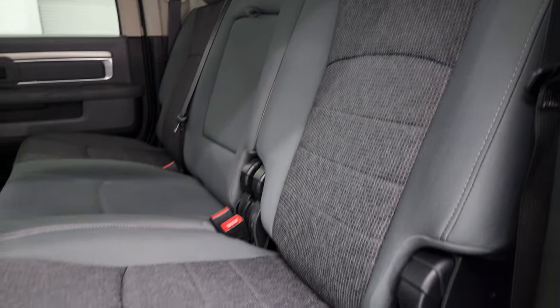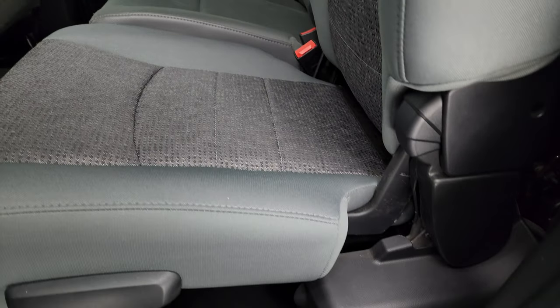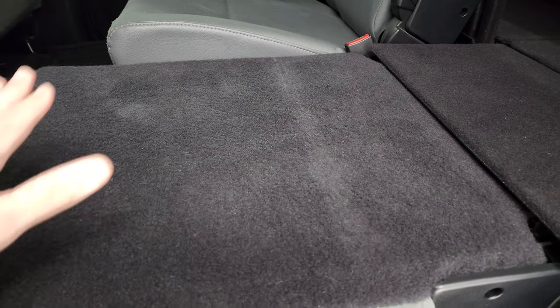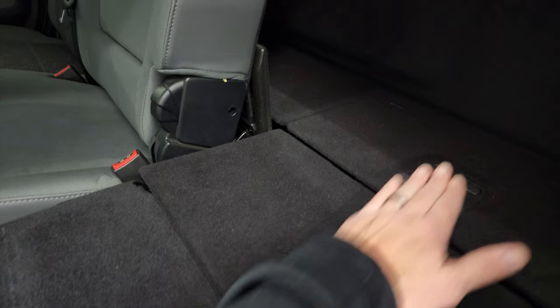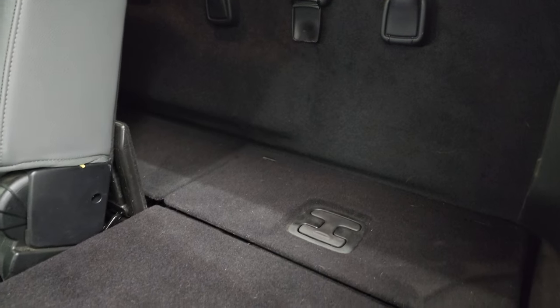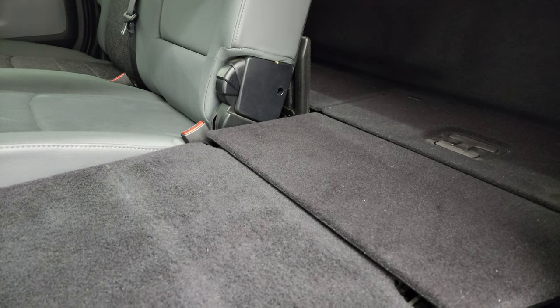Power side and rear window. And those seats are in fantastic condition. No rips or tears on there. These seats fold down two different ways. So the first way is the whole backrest and seat goes down. You get a nice floor back here that goes flat all the way to the back of the cab. So if you wanted to take a nap back here, you could put some blankets back here and have a really nice big place to lay.